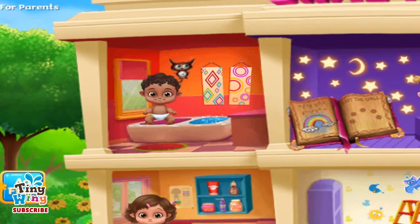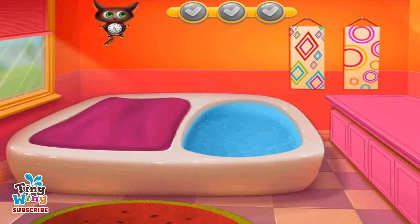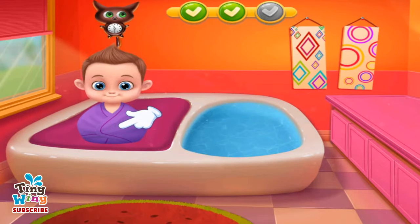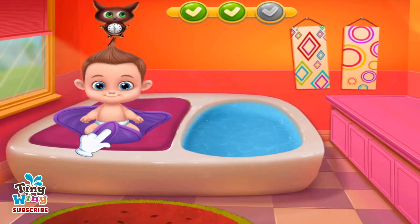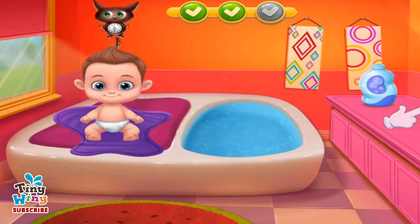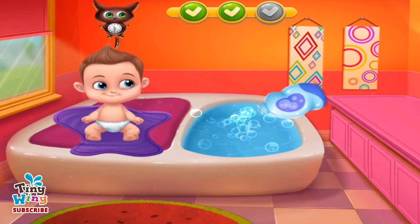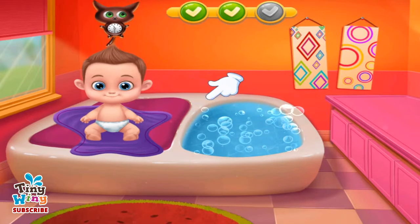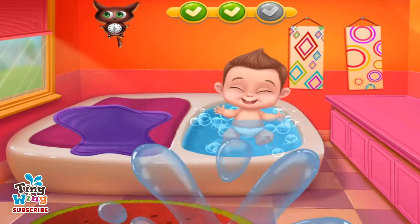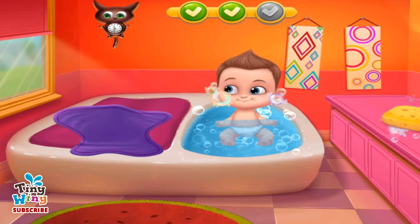Baby bath. Unwrap this cute little bugger. Let's make some bubbles. Put the baby in the tub. Now use the sponge.